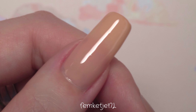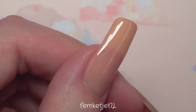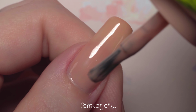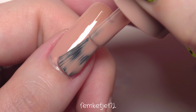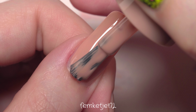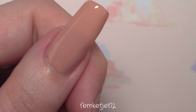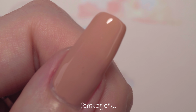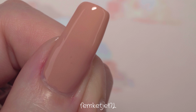It definitely needs at least 2 coats. I think it will need 2 coats if you have shorter nails as well. But if you do have this particular polish and you have shorter nails, let me know if you can wing it with just 2 coats, or if you need a 3rd coat as well. In this video, I'm only swatching with 2 coats for each and every single color to give you a good representation of what these polishes are able to do with just 2 coats. So I'm really curious to hear your thoughts and opinions about this color.